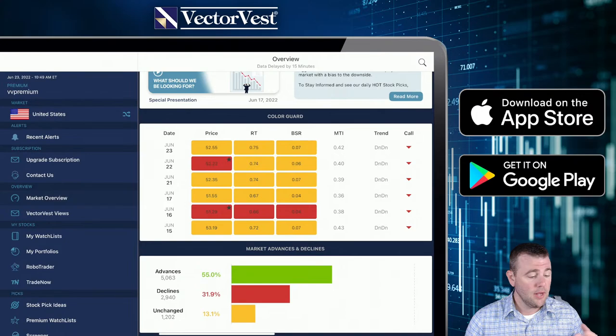After the colored lights, we then get to the MTI, which stands for the market timing indicator, and it's cast on a scale of 0 to 2. So above one is good, below one is bad, and the MTI is looking more at the underlying trend of the market here. So since it's below one, the underlying trend of the market still remains in that down situation.